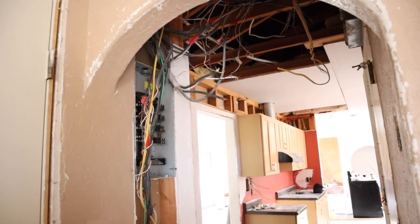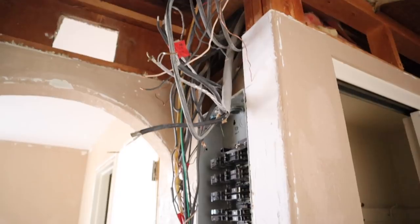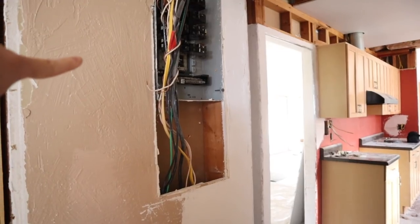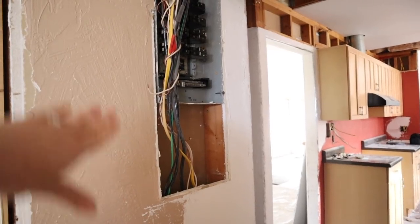Here is our very scary wire situation that we've got going on. He is almost done with it, but he still has to finish up all this tomorrow. But like you can see here, the panel box used to be down here at the bottom of this cutout, and he had to move it up quite a ways.